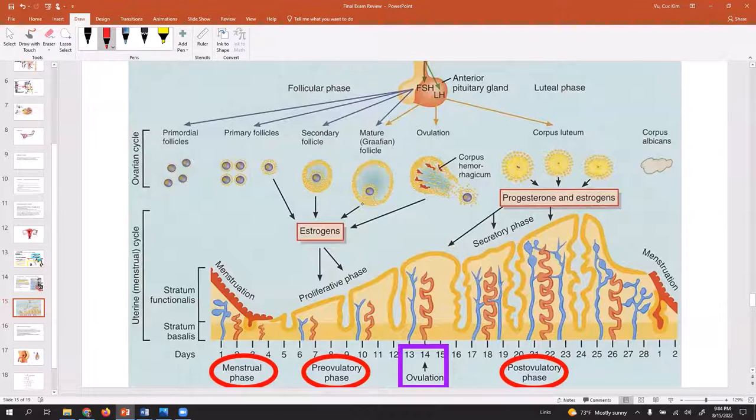And as it's finishing off, there's not really much happening here in terms of hormonal changes. We just know that progesterone's gone. It's starting to reset itself. And as the uterus is resetting itself, that's where you have the follicles developing from the primordial follicle to the primary follicle to the secondary to the tertiary or mature. You can see that FSH drives the change of the follicle, but it's really estrogen and progesterone that drive the changes in the uterine lining.